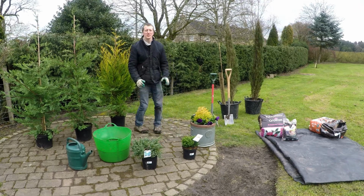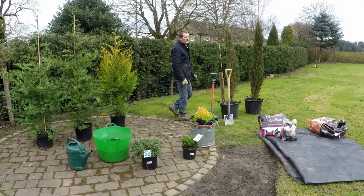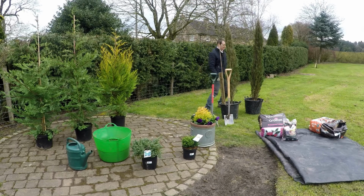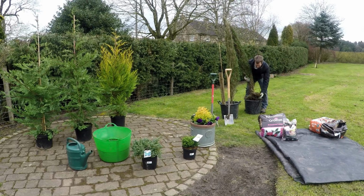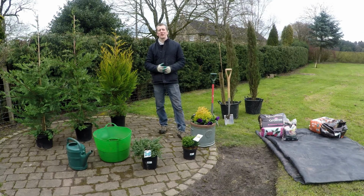Root ball conifers, such as these Juniper skyrocket, are grown in the field, dug up and provided in Hessian sacks. They can be planted between mid-October and early April. Whether you're planting root balled or containerised conifers, if the conditions aren't suitable when you take delivery of your plants, store them in a cool, light, frost-free place out of the sun. A garage or outbuilding is ideal.